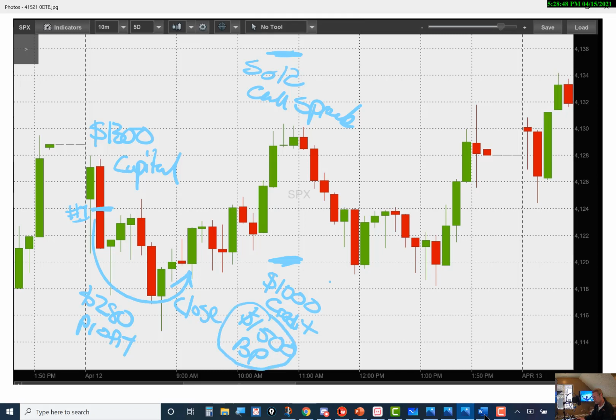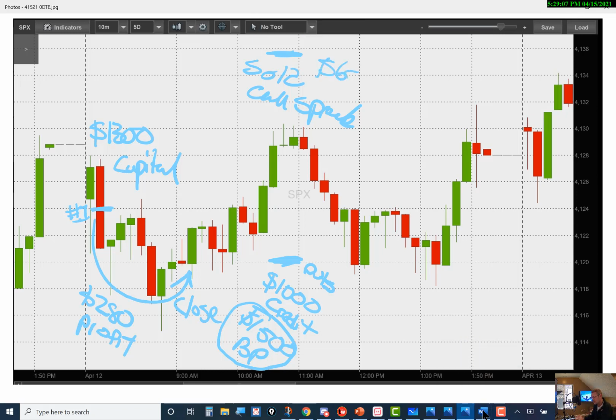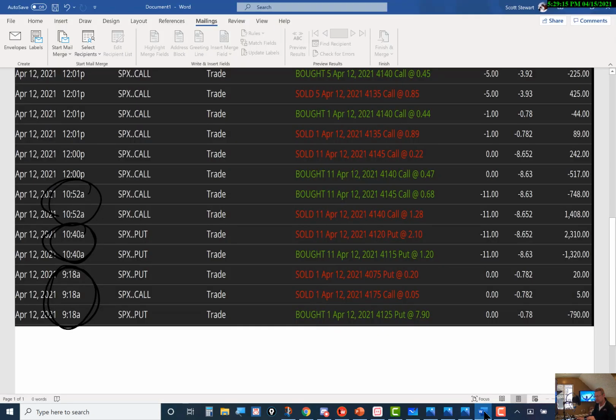And on that call spread at 41.40, didn't affect our buying power at all. We didn't have to come up with any money because we've already put up the capital for this side of the trade, right? For the puts down here, the put spread. So the call spread up there at 10:52, no buying power effect, but we brought in $600 of extra credit on the trade. Okay, so that's our trade at 10:52.